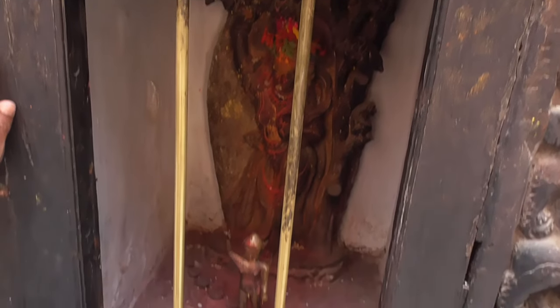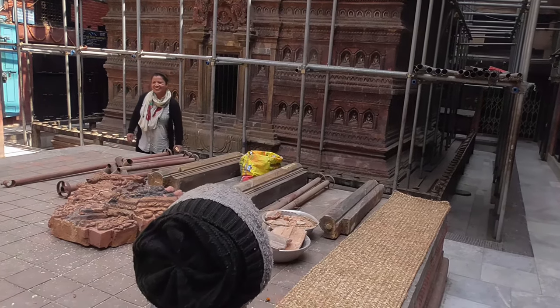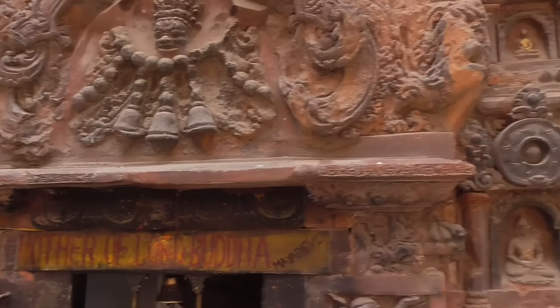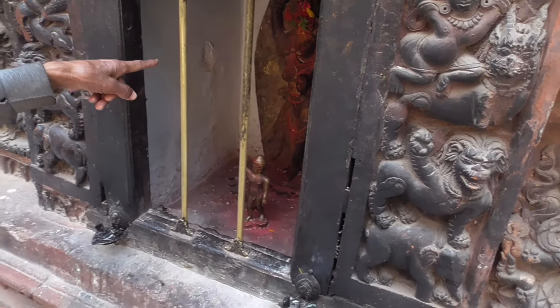What is this? Are you Hindu or Buddhist? You're Buddhist. Oh, okay, I understand the religions. They also have the red points on the forehead. It's the mother, the mother of Lord Buddha. And this is baby Buddha.